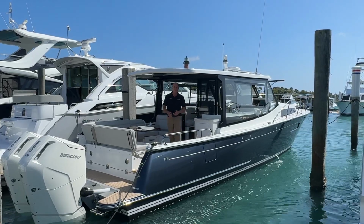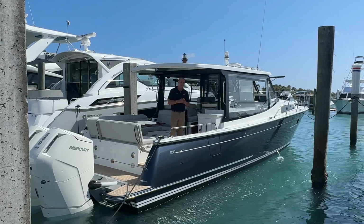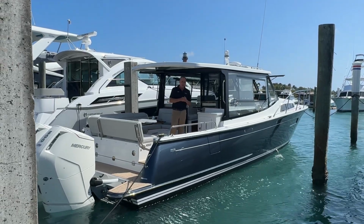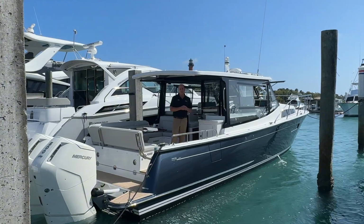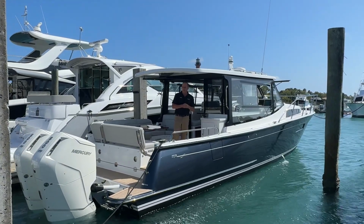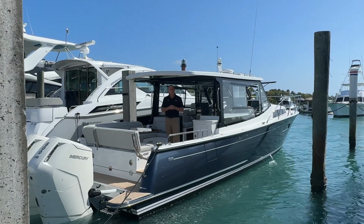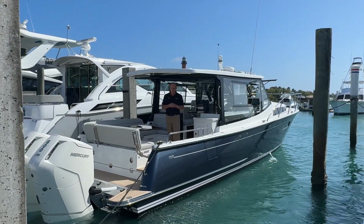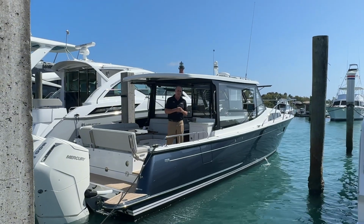Today we're at MarineMax in Jupiter and going to go through a new MJM 42. This 42 MJM comes out of the factory in North Carolina. Long heritage of yacht builders in North Carolina. MJM is one of the premier luxury brands in the industry and truly innovative design. So let's walk through this boat.